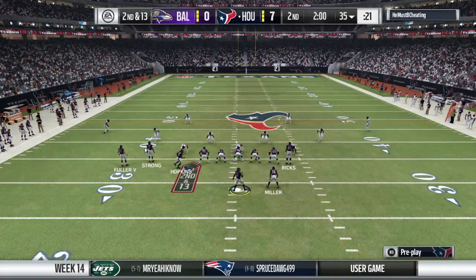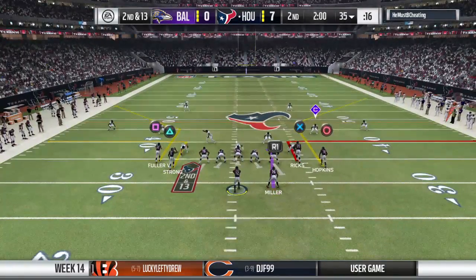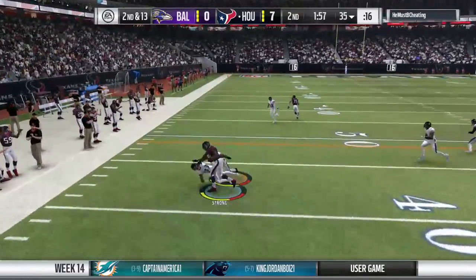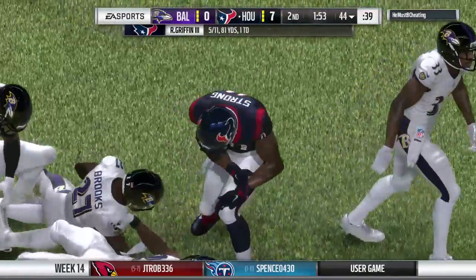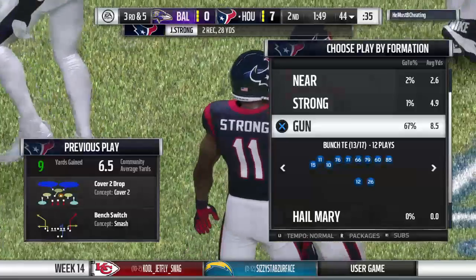And they're going to go soft on the corners, looking to jam the receivers at the line here. Press coverage look defensively. Gets it to Strong, and he'll get up near the 45. They'll spot it at the 44. It'll be a gain of 9, and they're going to have a third down.